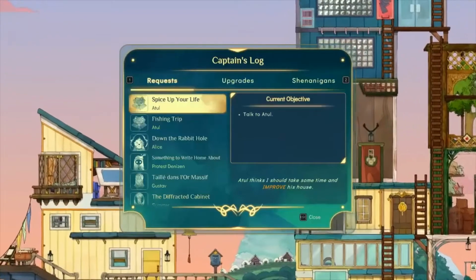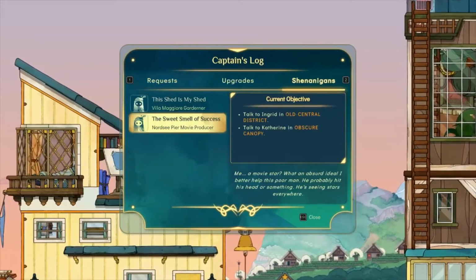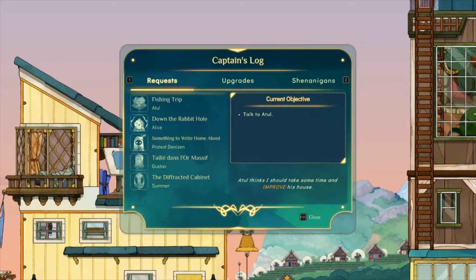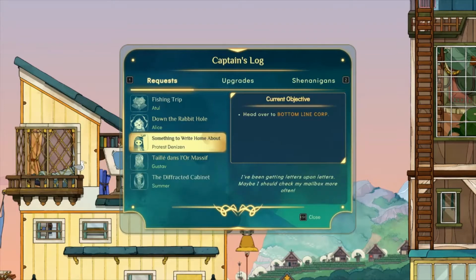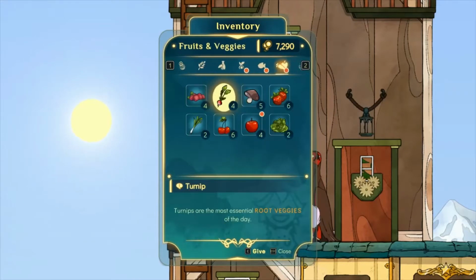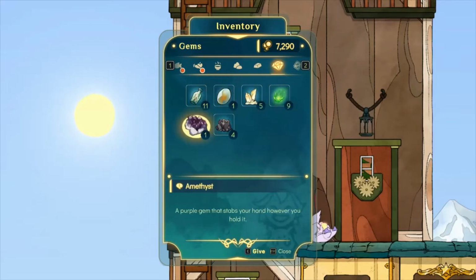And in the meantime, I want us to check out some of these side quests. We have to do that movie thing and talk to the person at the shed at the manor where Gwen was. And also, oh, what did she want? Oh, she needs some gemstones. Oh yeah, we should give her those. And we need to go to Bottom Line Corp. First, let's give her the gemstones. Okay, give her... She wanted gems, and we have enough.